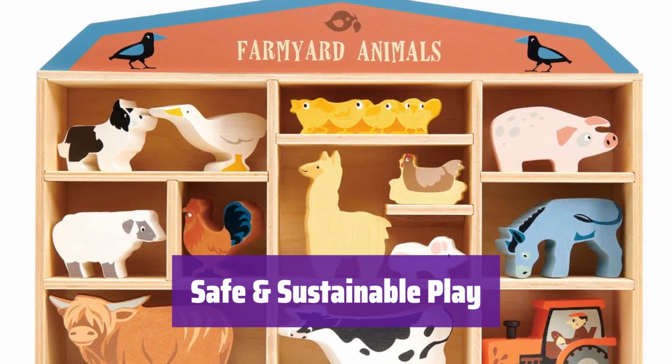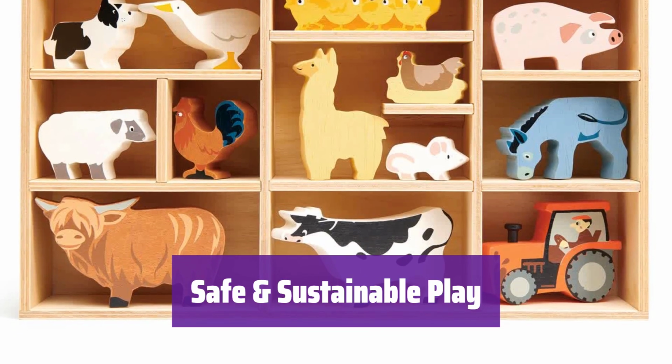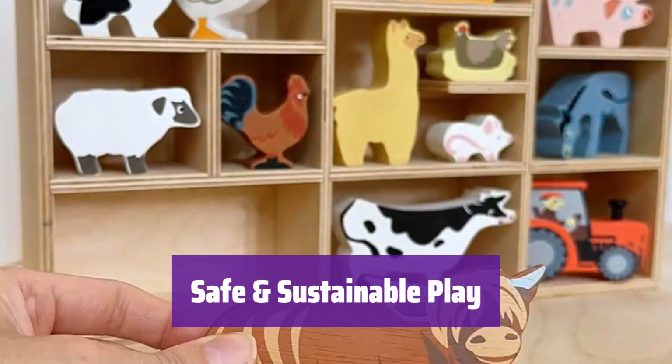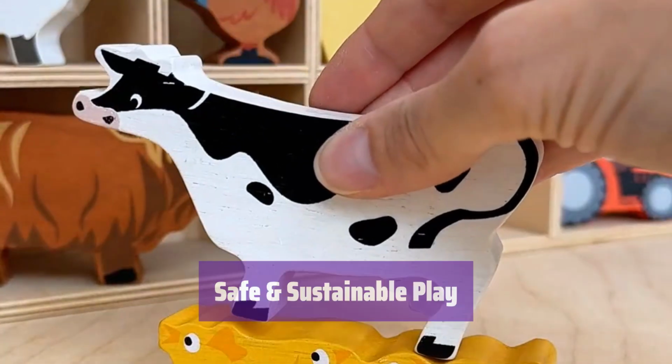Crafted from eco-friendly, chemical-free materials, these toys are painted with non-toxic finishes. Made from renewable rubber tree wood, every tree used is replanted, ensuring a sustainable future. They meet all safety standards, giving you peace of mind.